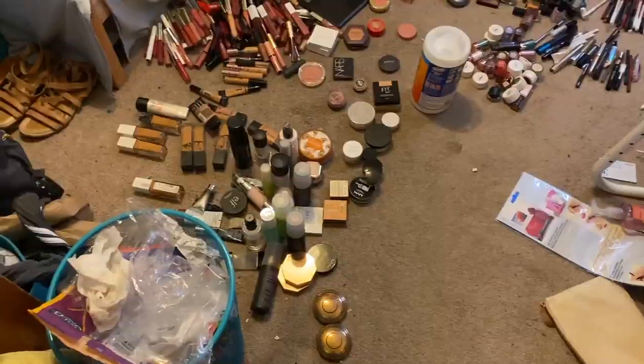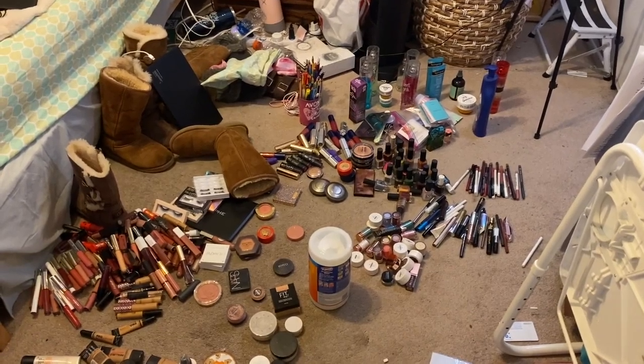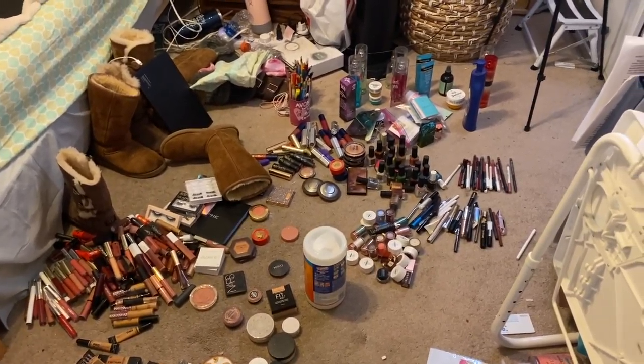As I mentioned in my last video, I am going to be decluttering my makeup. My friend Catlin will be so proud of me because it's a long time coming. So if you didn't see my last vlog, here is all my makeup we will be decluttering today. It's a lot, as you can see.